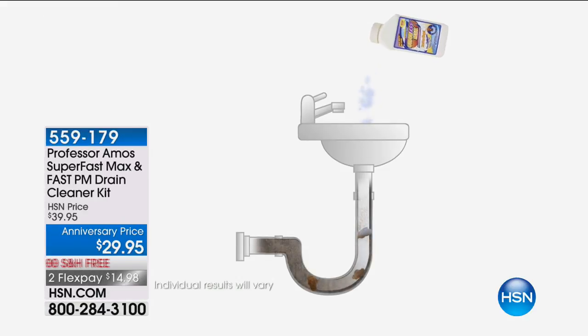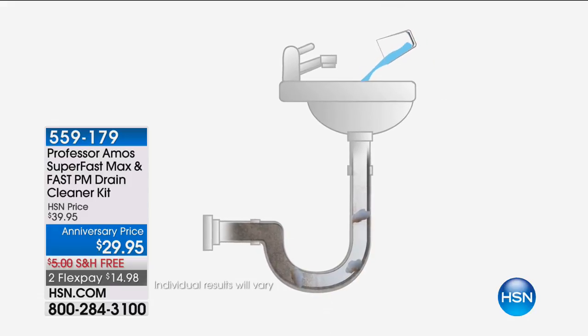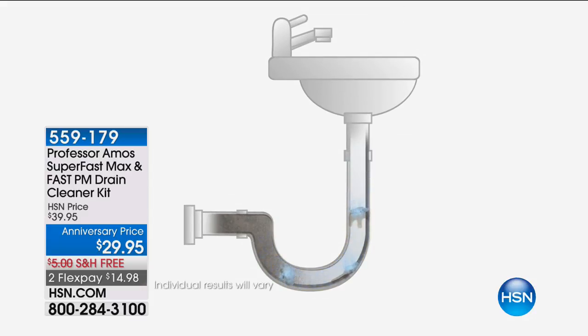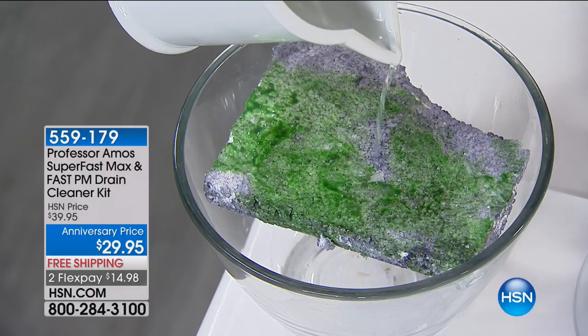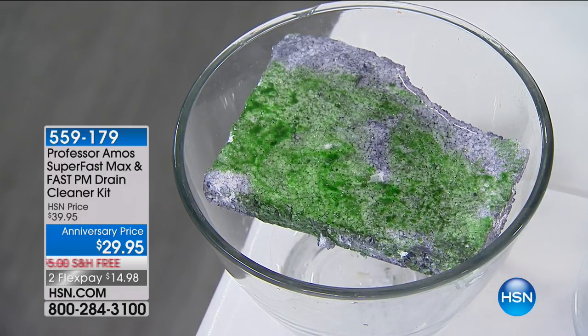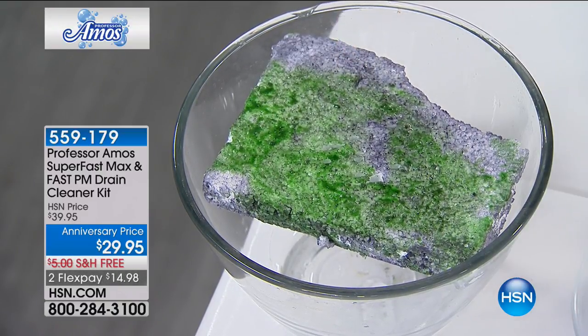Now, we are gonna move on now to our next product, which is our Super Fast Max and Fast PM Drain Cleaner. When it comes to cleaning drains, who does it better than Professor Amos? And we have this today at an anniversary price of $29.95, free shipping and handling, 2 flex payments. I believe we have been celebrating Professor Amos's 13th anniversary, and I think all the anniversary pricing is going to end in a couple of days at the end of the month.